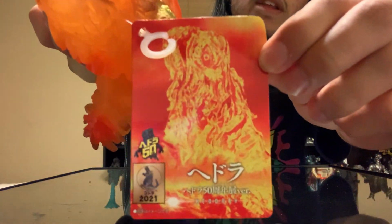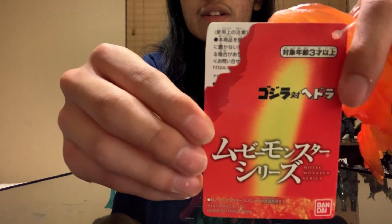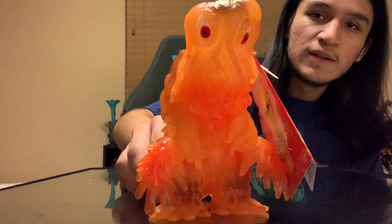So there it is, Burning Hedorah. And then as you see, the 50th exhibition, as it says probably in Japanese, with the 50th anniversary little stamp for Hedorah, the Japanese text from the tag, and then lastly the movie tag, Godzilla vs. Hedorah, and then Bandai Movie Monster Series. So let's go ahead and get yet another overall look at the figure there.